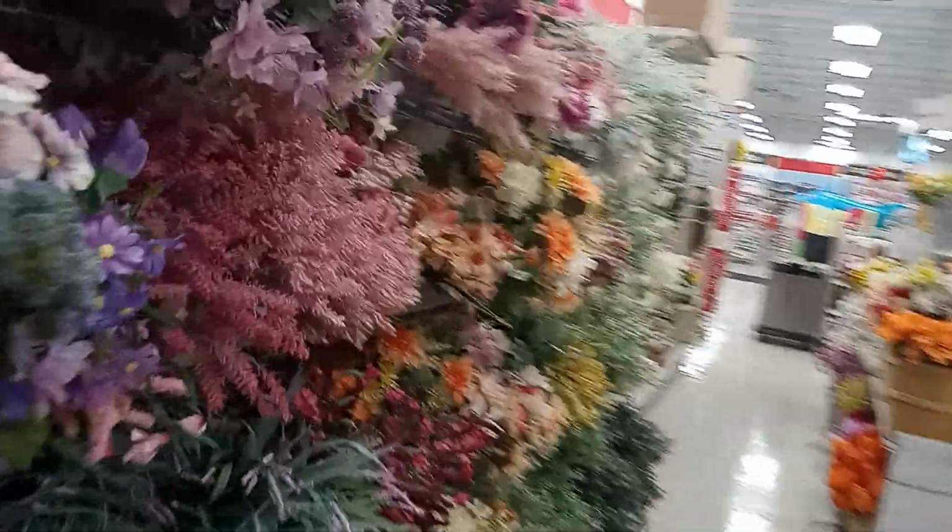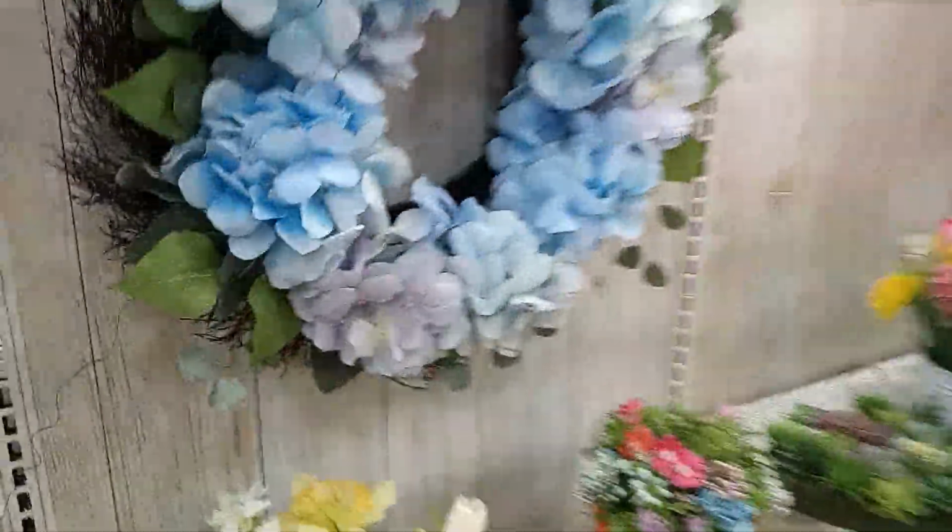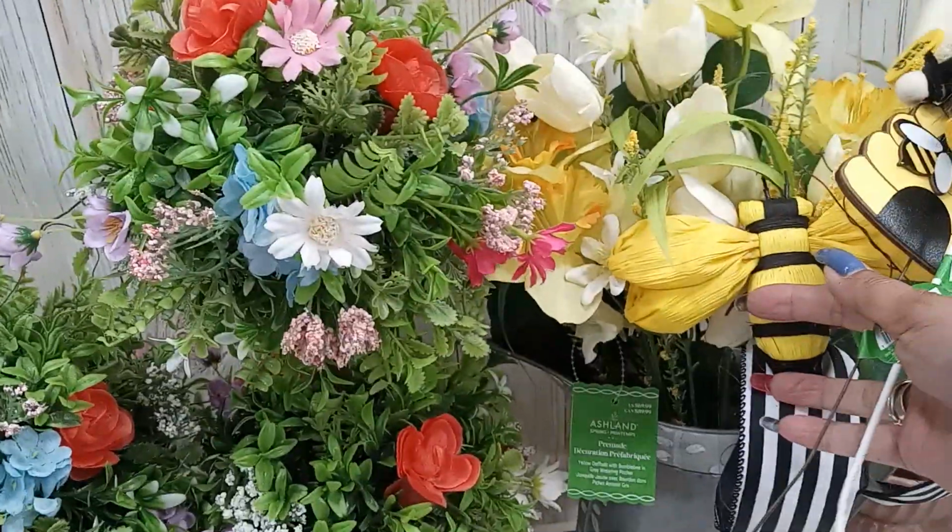The florals are gorgeous, but I don't need any more florals. They are beautiful. Let me step back so you guys can admire what they have on Michael at 60% off. That's the sign. So, then we have this here. It's a floral arrangement with a bead in it. That's cute.